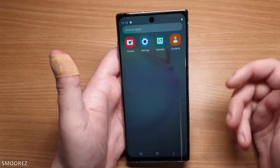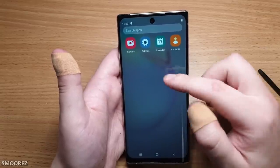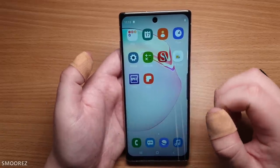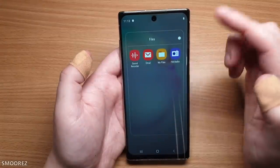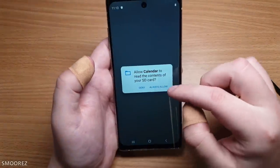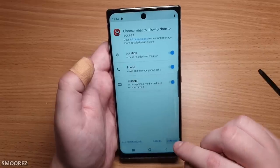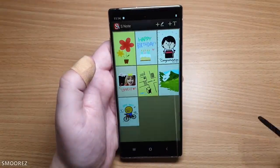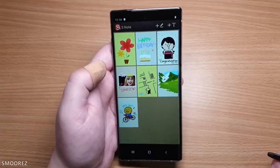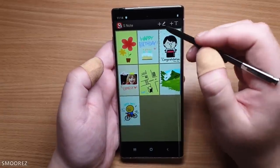Anyways, swiping up, we get just basic applications. There's not a lot here, to be fairly honest. Camera, settings, calendar, contacts, Samsung One UI interface, which is based on Android 9, which all looks good. Files, sound recorder, email, My Files, FM radio. There's no headphone jack, which is the real deal. That's not okay, because I miss a headphone jack. But anyways, we have S Note on here. I don't even think this is legit S Note. God, that looks old. I haven't seen S Note looking like this since Android 4.4.2. So, sure.